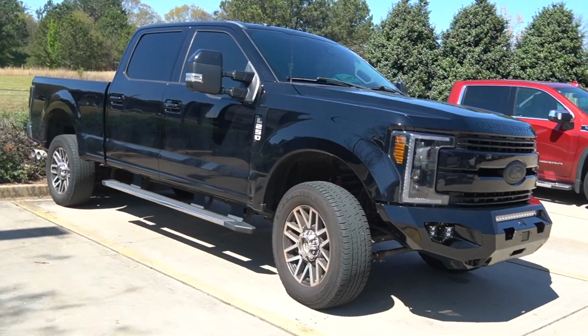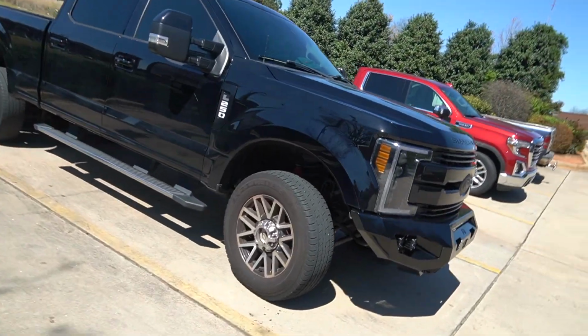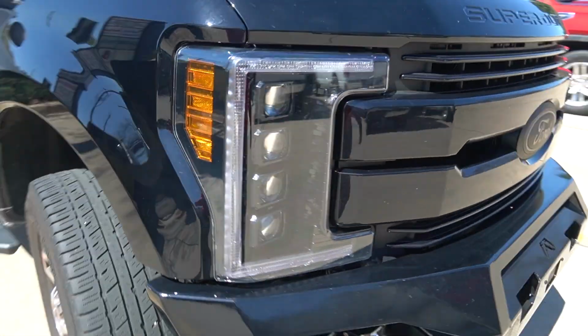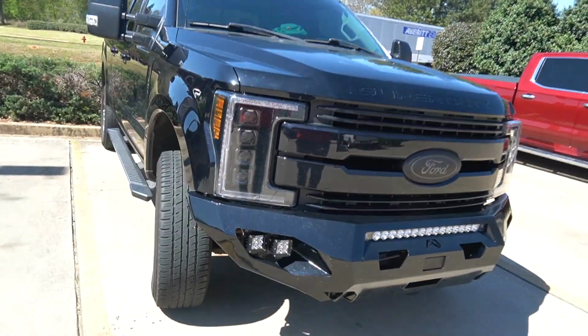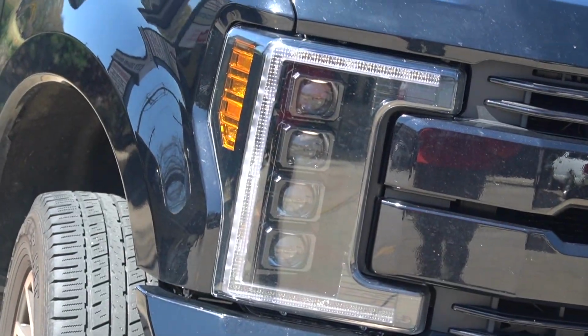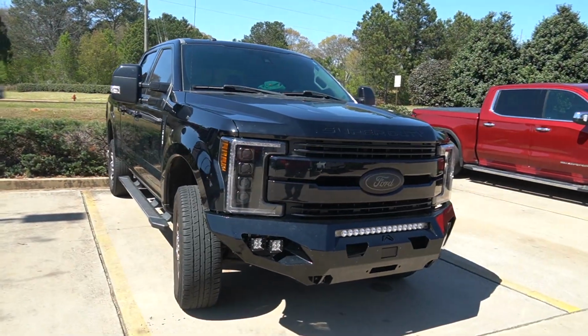We have our F250 now dropped off at the shop. That's getting the Papis lift. This is our 2017 F250 getting the 6-inch Papis lift with some 24x12s and 37-inch Nittos. He's got a couple of things done to the truck already. He's got some aftermarket headlights on it. It looks like they got to be aftermarket. There's no way Ford has stepped their game up like that, putting headlights on them like that.